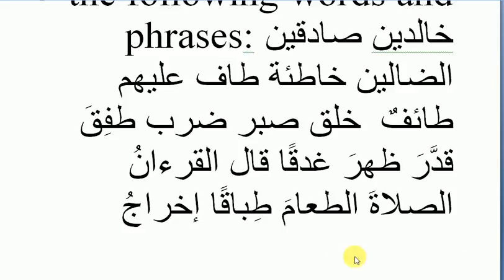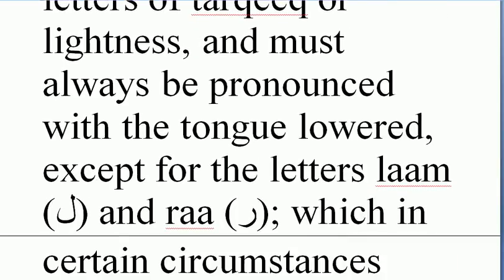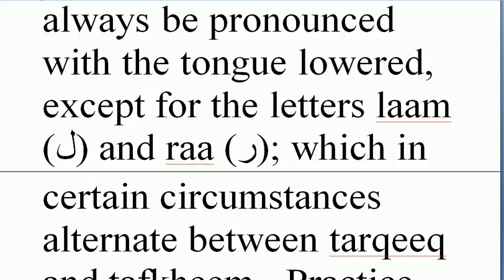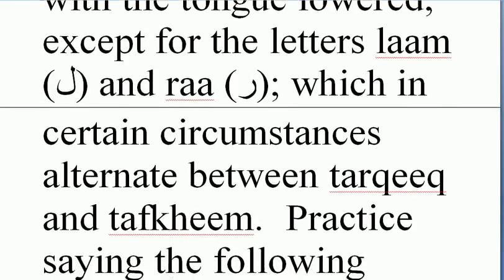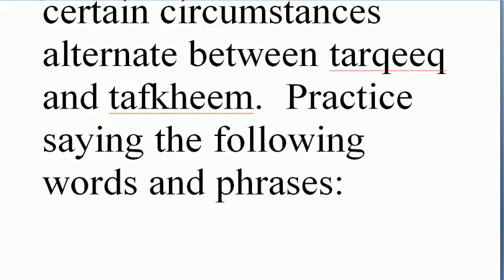Letters having the quality of lowness, al-istifal, that is, the remaining consonants, are called letters of tarqiq, or lightness, and must always be pronounced with the tongue lowered, except for the letters lam and ra, which in certain circumstances alternate between tarqiq and tafkhim. Practice saying the following words and phrases.